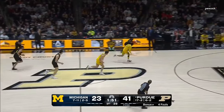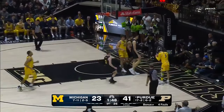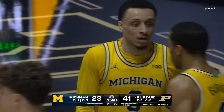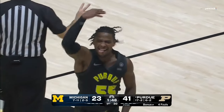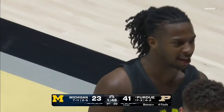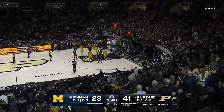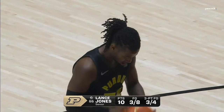And another steal by Jones. Takes it away from Llewellyn, and he's fouled. Lance Jones playing thief in this first half. Jalen Llewellyn, you think about someone who hasn't played a ton of point guard minutes, and you see this type of pressure. He's having to bring it up against a guy who is just looking to take his rock every time. It can wear you out. You can hear the crowd, and they appreciate the effort that Lance Jones has given guarding the basketball.